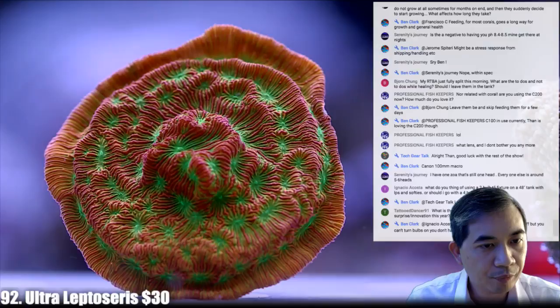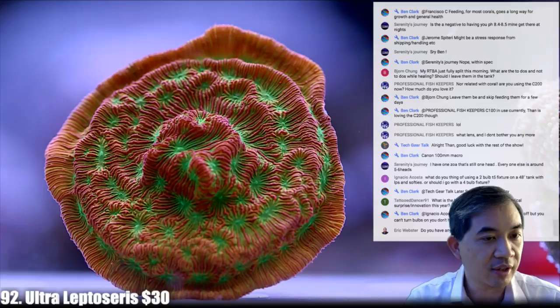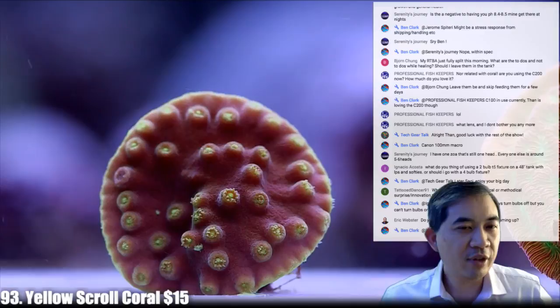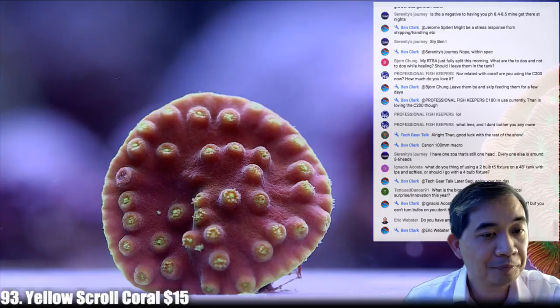Ignacio Acosta, what do you think of using a 2-bulb T5 fixture on a 48-inch tank with LPS and softies? Or should I go with a 4-bulb fixture? I would go with a 4-bulb personally. It'll give you a lot more versatility. The light output wasn't going to kill you using just the 2, but I think that you'd probably be happier with the 4.